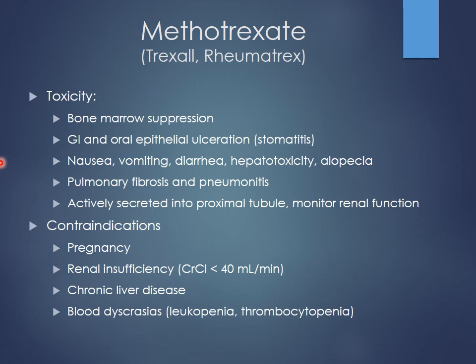And again, if they throw it up within an hour, you might have to retake that dose, and they're already nauseous to begin with. You may have to think about giving them something like a Zofran prescription. That way they can pre-treat themselves, and that way they can make sure they keep the methotrexate down. Right. So things to think through.